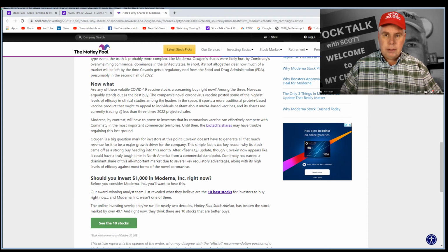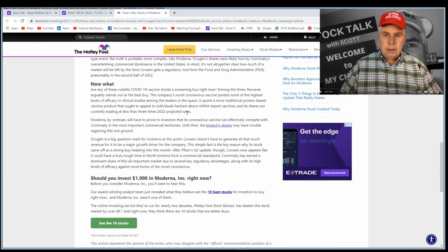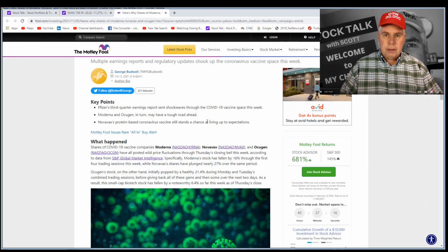And you can see here that it's based on low sales projections right now as far as its current price. And if you look at the market value of Moderna versus Novavax, Moderna's probably, I'm not sure exactly how many, 7 to 10 times more than Novavax. So that's something to look at too. So if Novavax gets halfway there, we could have a pretty good share price on our hands.